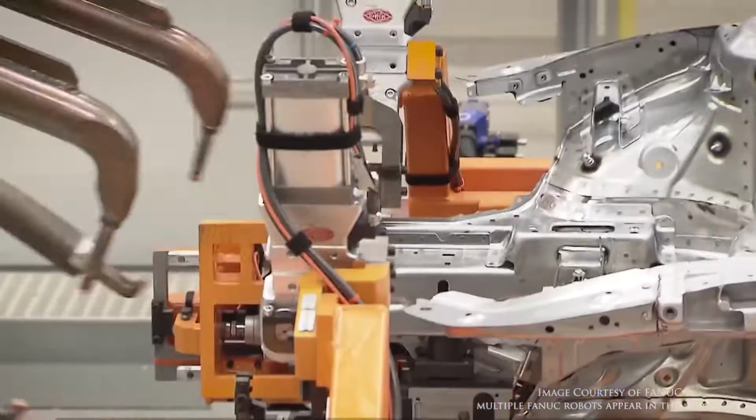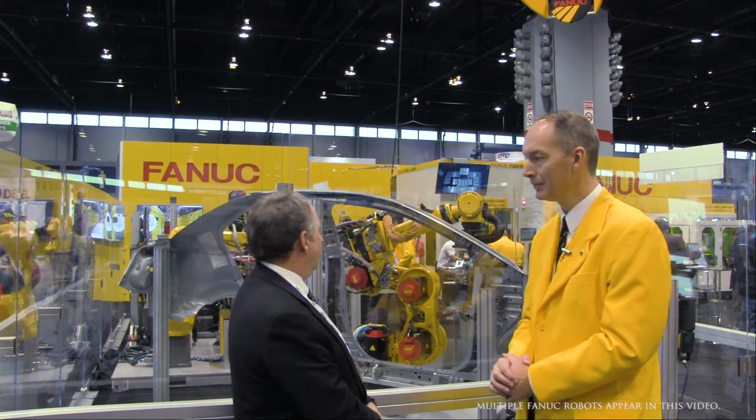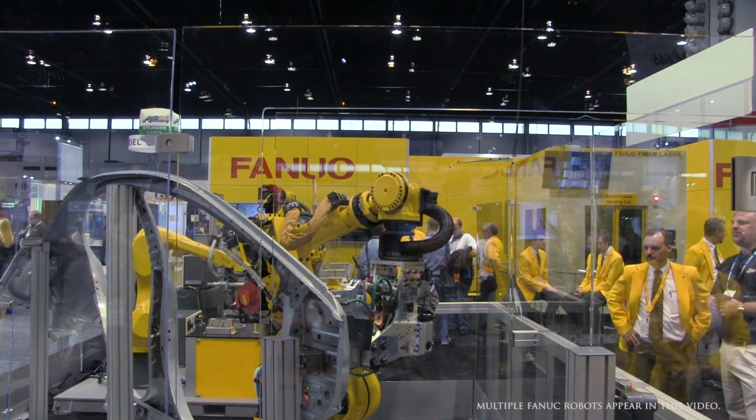Is this sort of speed we're looking at here typical production speed in a real application? Well, in terms of the robot motion, it is very typical. We're not actually spot welding here, but we did put a delay in that tries to simulate what an actual production spot weld would be. In this case, we're looking at a small to mid-size sedan side panel.